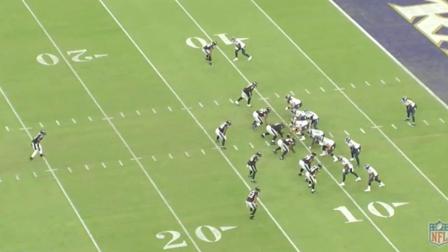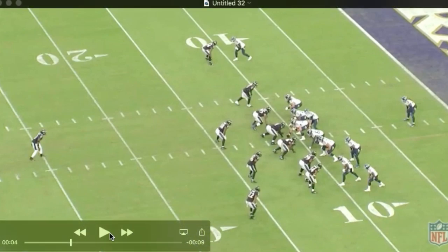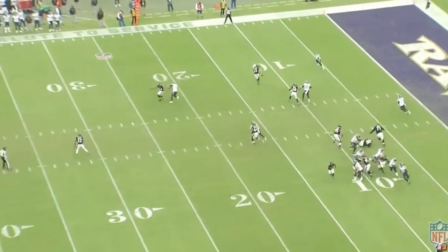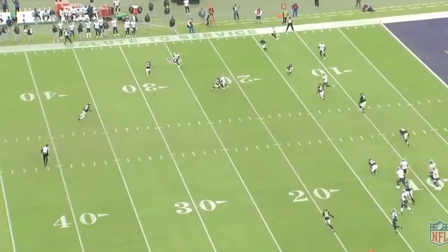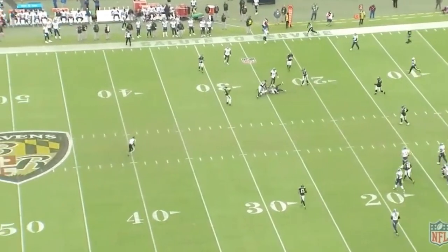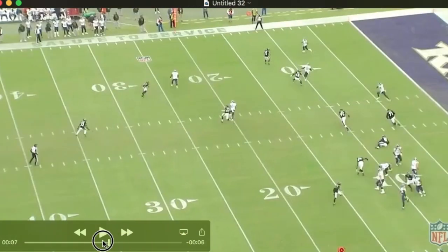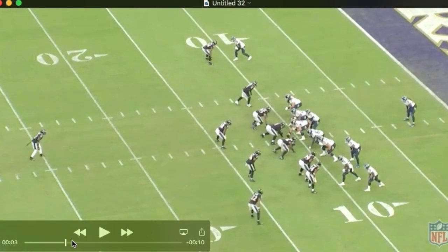Want to talk about this boot game a little bit. Some tendencies you might see, some things to do in preparation, general things about Tannehill as a runner, how you might defend it. Nothing novel in that regard, just some observations. Tennessee's in a bunch here.